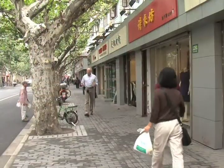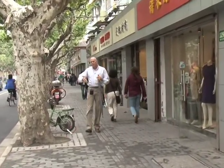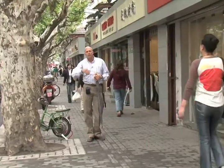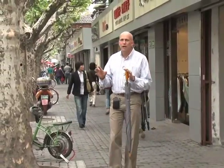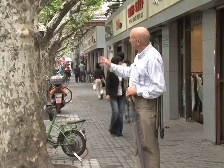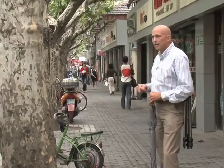Well, we are still in the French section, but we're on Fuxing Road and the cross-section of Fengyang. But as you can see, beautiful tree-lined streets with the original trees that came from France. And this just highlights this beautiful area.